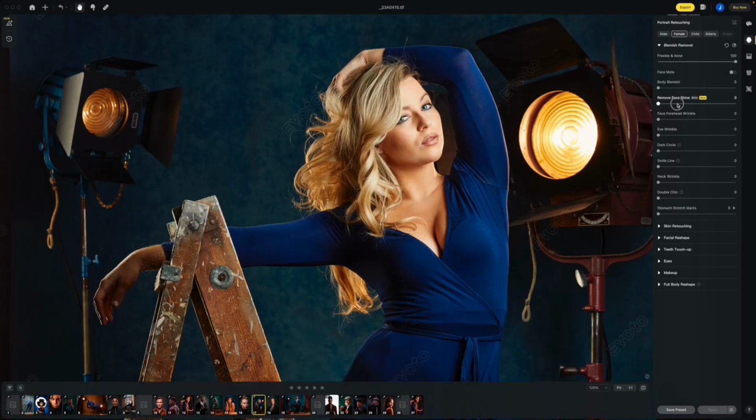We have a lot of tools that we can use now. If you want to see my entire retouching process, I have a video linked up here that you can check out. That's from me using Evoto and Capture One and Photoshop's new AI tools. And if you want to check that out, that would be great.